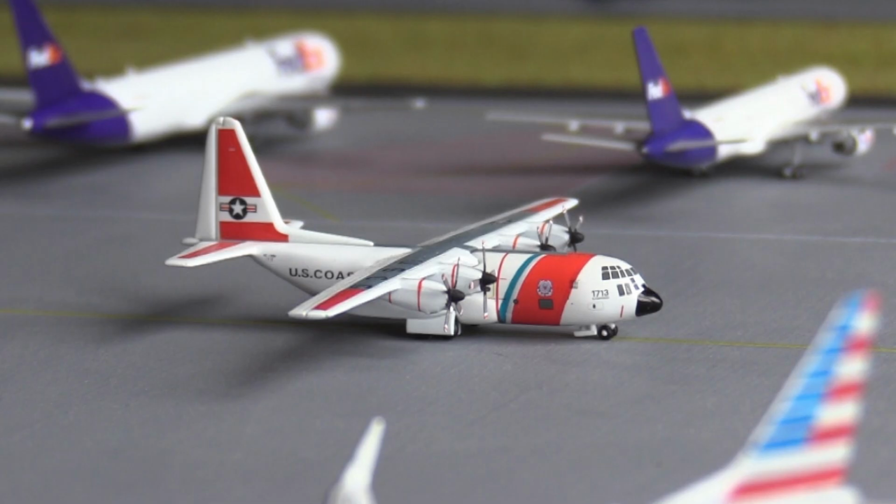And apart from that, that does conclude this update of Baltimore Thurgood International Airport. I hope you did enjoy it. Again, it's been a slightly shorter one today, but there wasn't really anything new to add.